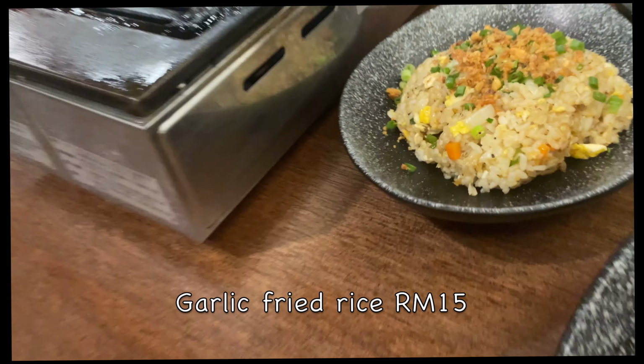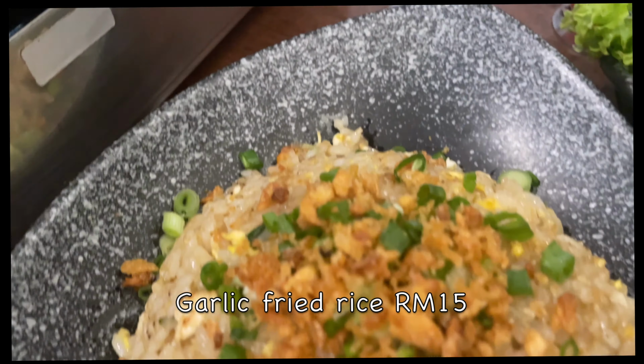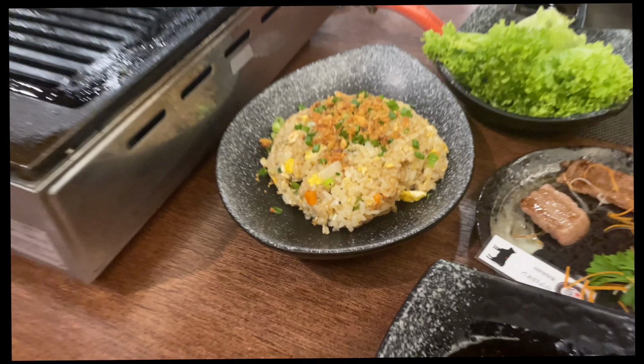And finally, for a bit of carbo in the end, we tried some garlic fried rice. It was pretty good and it was one of the best selling dishes.